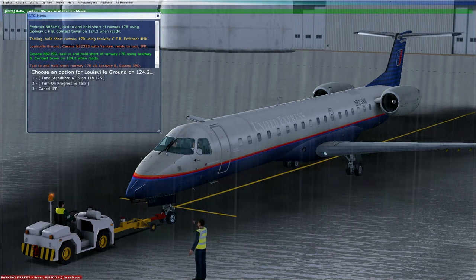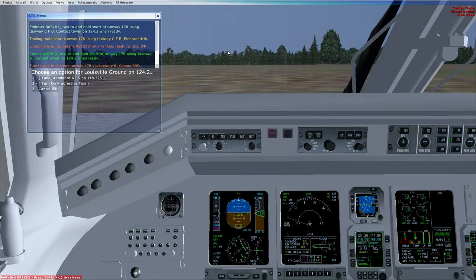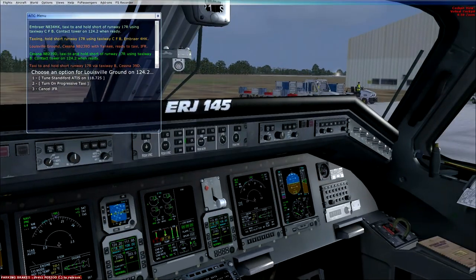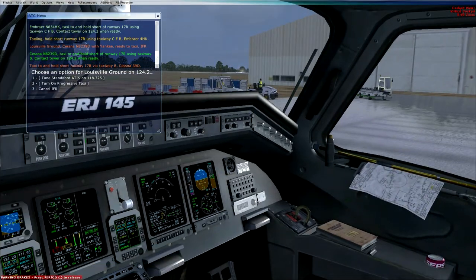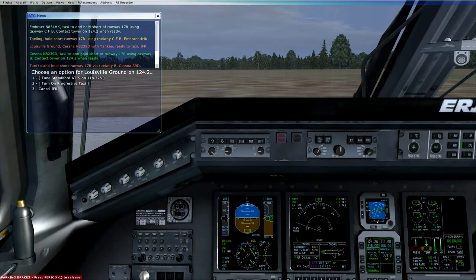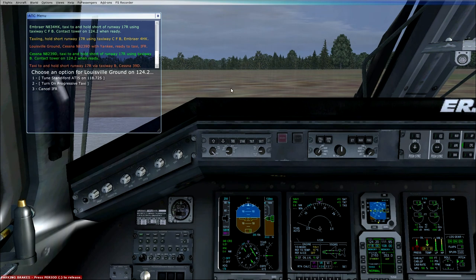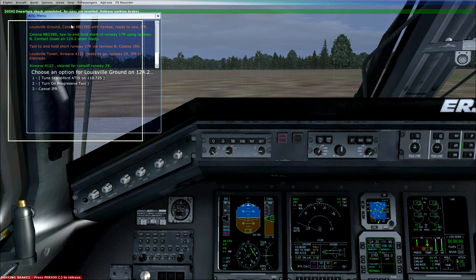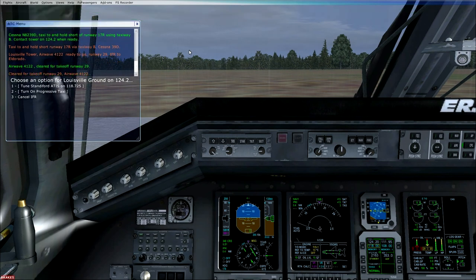Hello, Captain. We are ready for pushback. Departure check completed. Bypass been inserted. Release parking brakes. Commencing push. All engines clear.